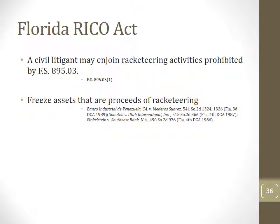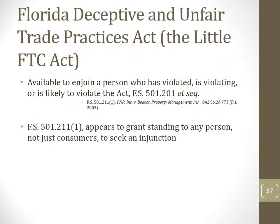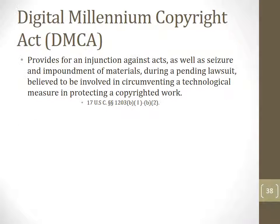The Florida RICO Act provides injunctive relief for racketeering activities that are prohibited by the Act. You can even freeze assets that are proceeds of racketeering. Florida's Little FTC Act provides for injunctive relief for violations of the Act for deceptive and unfair trade practices. Also, Florida statutes appear to grant standing to any person, not just consumers, to seek an injunction for deceptive and unfair trade practices.